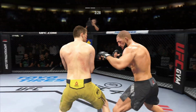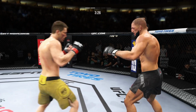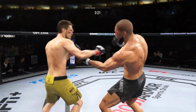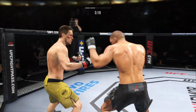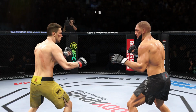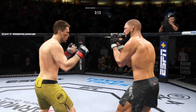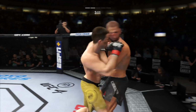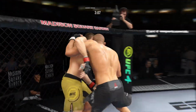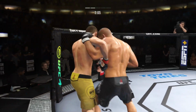All right, he'll engage in a single collar tie. I mean, he's cutting down the side with these beautiful leg kicks. Oh, massive head kick there. We'll see if he can finish. Here's where we push. Much improved defensively as he blocks the shot. Takedown defense holds up. And now he's got the tie clinch.